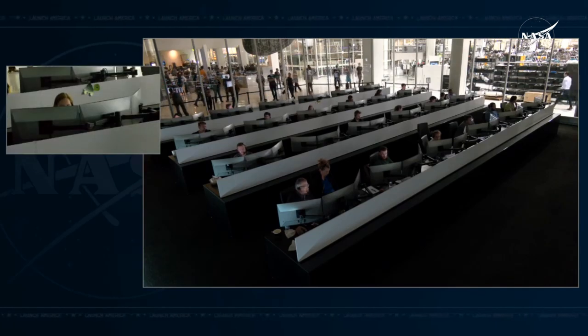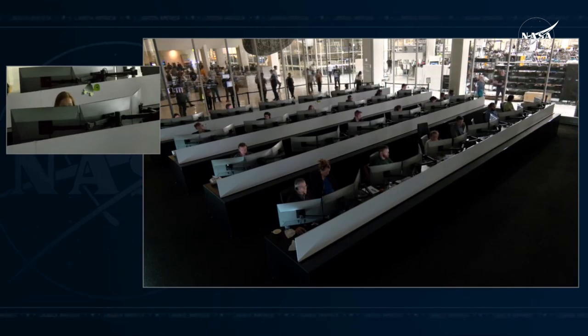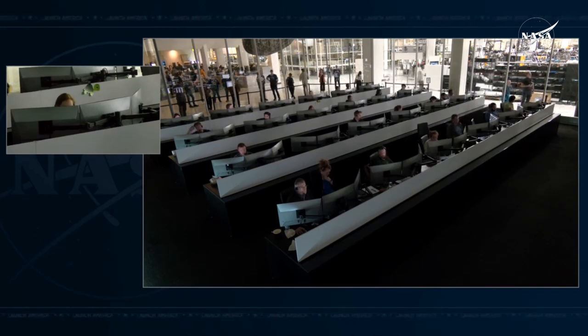Freedom, SpaceX, for entry sequence. Report when ready to copy. Ready to copy. All right, I've got some updated times for you. Our comm blackout start time is 2144. Our comm blackout end time is 2151, and our splashdown time is the same per your displays, 2157.